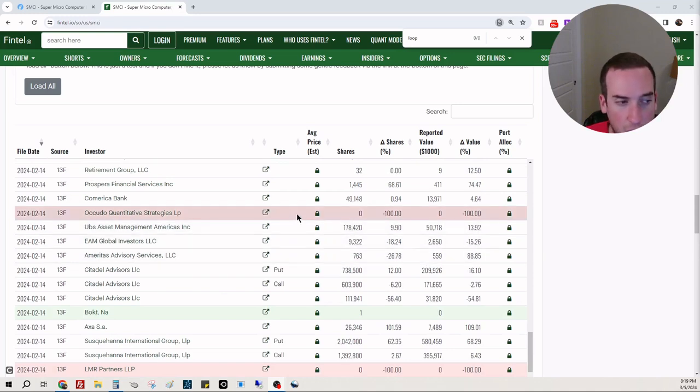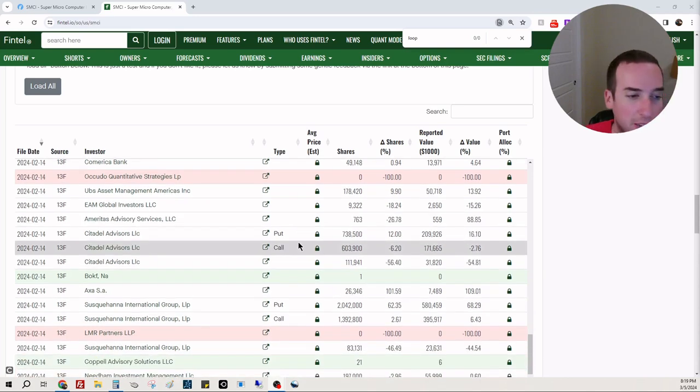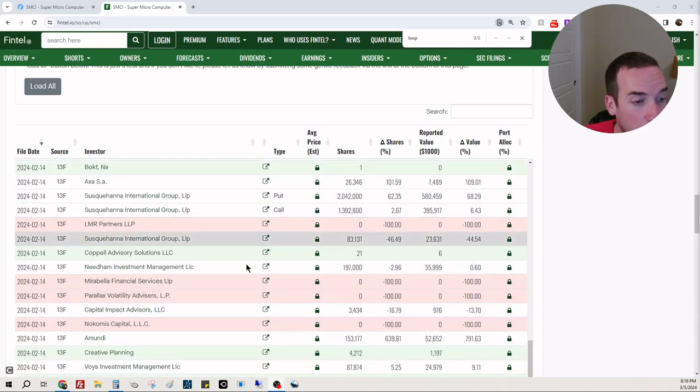Okay, this one, Akudo Quantitative Strategies, they sold out of their position on Valentine's Day. So I'm sure they cashed out, went home and bought their Valentine's dates some chocolate. That's what happened. A lot more people sold on Valentine's Day.